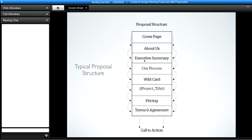A lot of people may say, hey, I don't really want to include things such as an about us or an executive summary in a proposal, and that's okay. It really depends on where you are in the life cycle of your sales process. Proposable can be used in several ways. Some of our customers will create a proposal, whether it's a pre-proposal or almost like a post-sale. And in some cases, some of our customers use Proposable as an agreement. So there's several different ways that you can leverage Proposable.